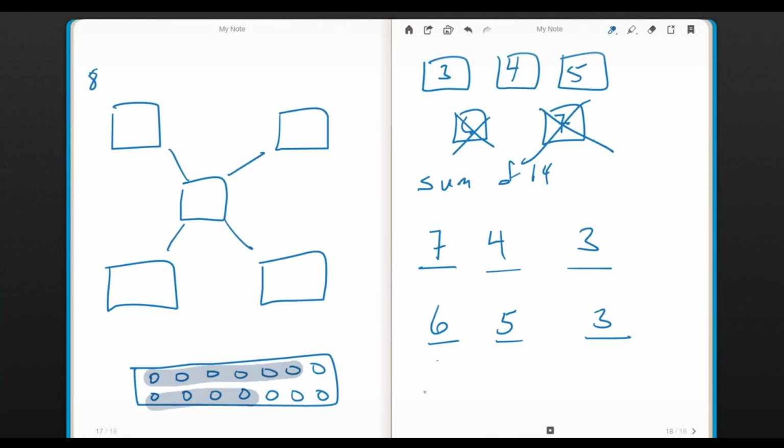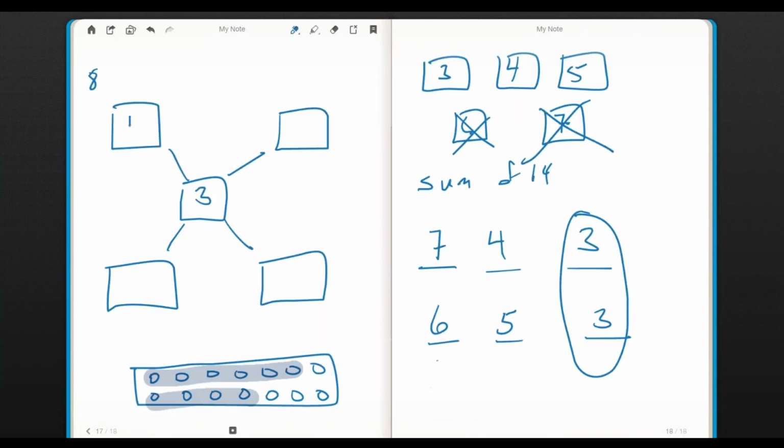In this problem, what I have that's the same is the 3. So the 3 will go in the middle, and one row will be 3, 4, 7. One row will be 3, 5, 6. Any order, doesn't matter. That will solve those problems, and it's just fun with numbers.